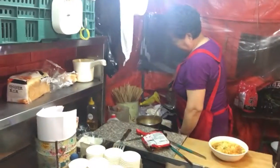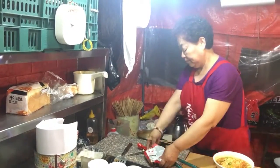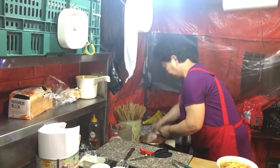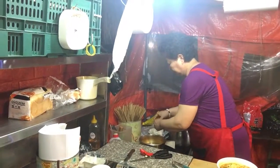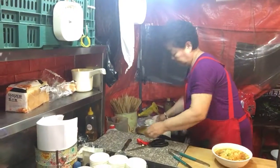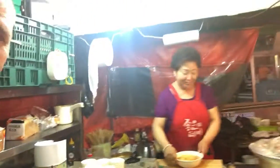Bit of water maybe just to keep the bowl clean, I imagine. Or maybe she's making ramen for herself too. Not quite sure. But I think I've been called. I'm going to enjoy this, guys.